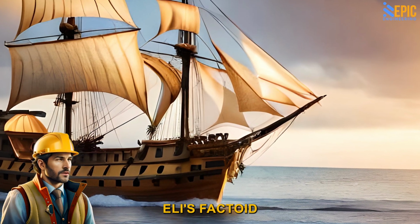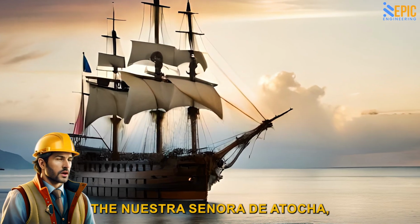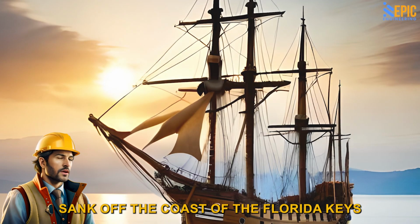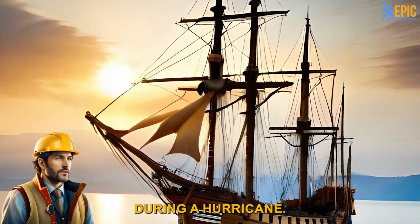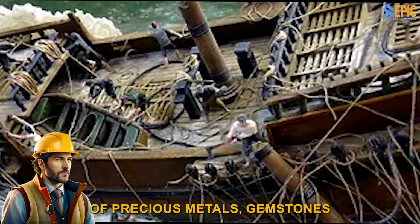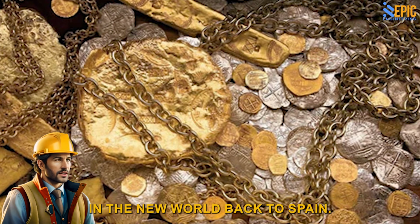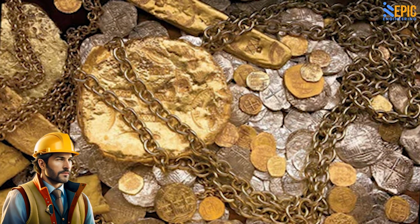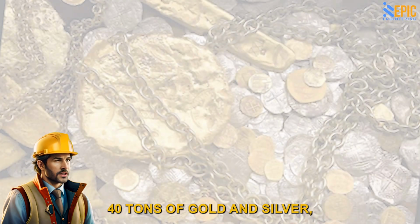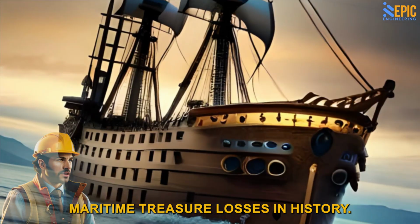Eli's factoid. On September 6, 1622, the Nuestra Señora de Atocha, a heavily laden Spanish treasure galleon, sank off the coast of the Florida Keys during a hurricane. The Atocha was part of a fleet of ships that carried vast amounts of precious metals, gemstones, and other valuable goods from the Spanish colonies in the New World back to Spain. The shipwreck resulted in the loss of an estimated 40 tons of gold and silver, making it one of the most significant maritime treasure losses in history.